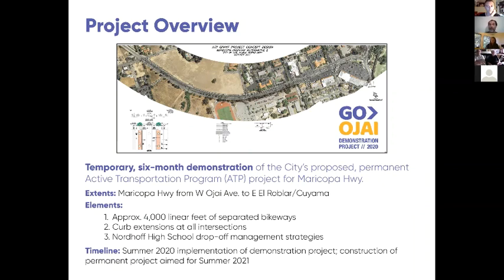So our timeline is to build the project this summer, either at end of July, beginning of August, depending on when we get our permit approvals. And then the longer term ATP project is due to be approved in October and will be under construction next summer. So there is plenty of time to incorporate any learnings from this project into that longer term effort.